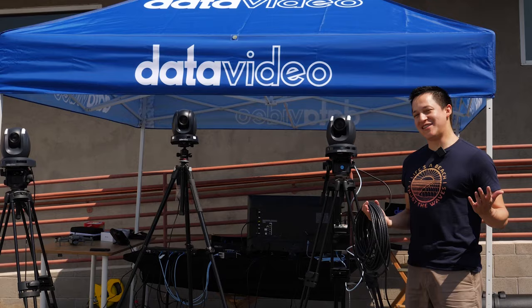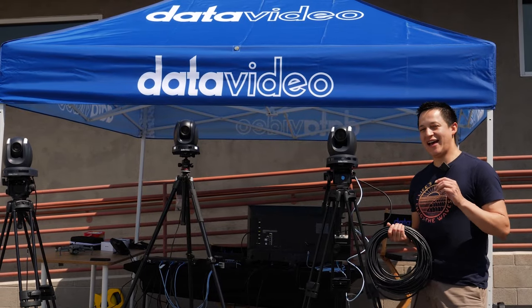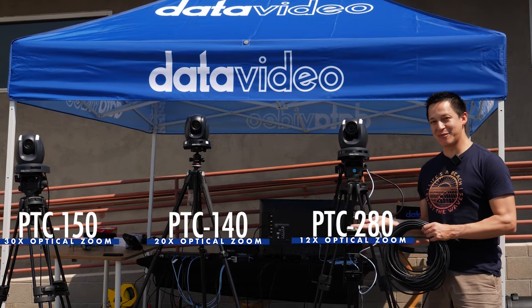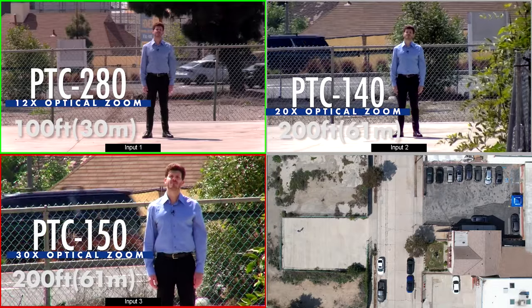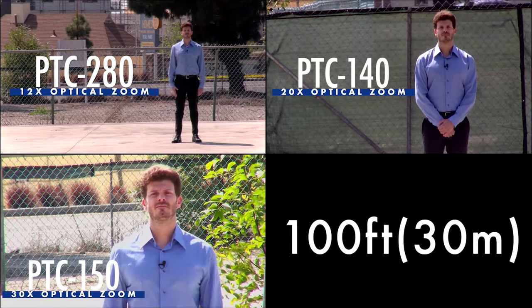We're out here outside of the Datavideo offices in Los Angeles, California to answer an important question. At what distances can you film with 12x, 20x, and 30x optical zoom PTZ cameras? And when you're filming at those distances, what framing can you get of your talent? At what distances can you, for instance, get wide shots, medium shots, and close-ups?